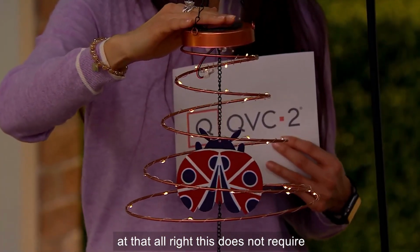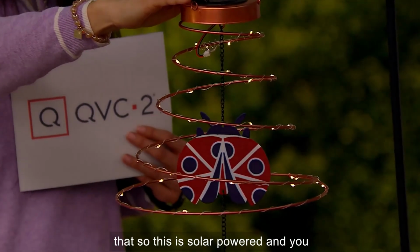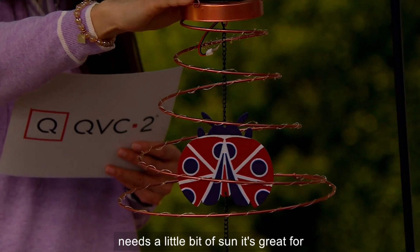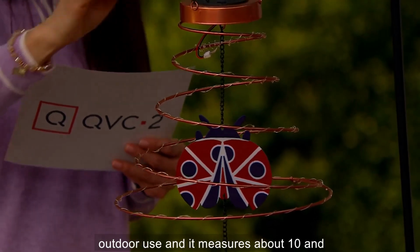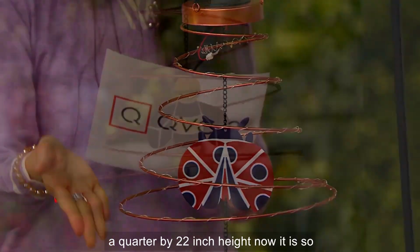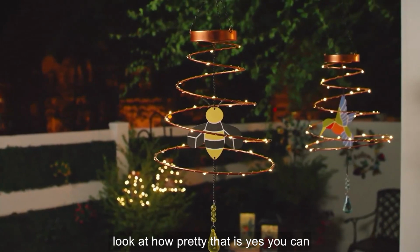All right, this does not require any batteries. Can I tell you that I love that? So this is solar powered, and you don't have to think about that. It just needs a little bit of sun. It's great for outdoor use, and it measures about 10¼ by 22-inch height. Now, look at how pretty that is.